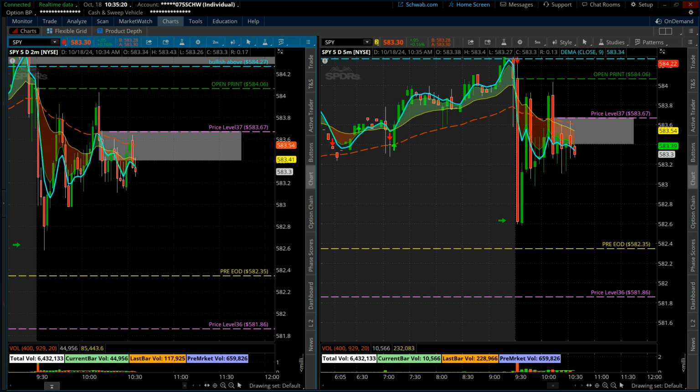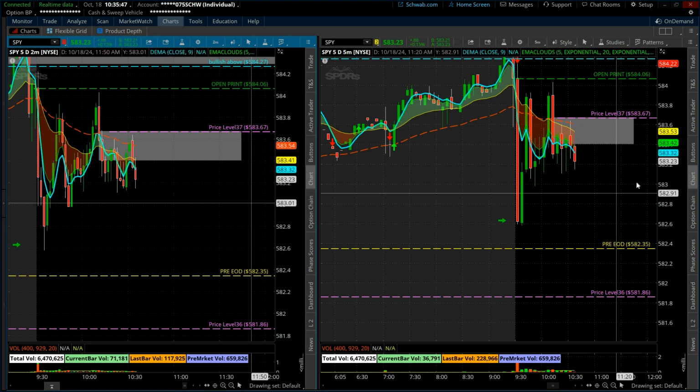Let's see here. I am negative 12%. But the trade plan's still intact. Everything is still valid. We're in some choppiness. Volume's probably a little low here. Is what it is. There it goes. Come on. There it goes. Very nice.